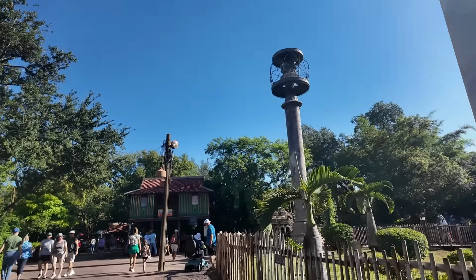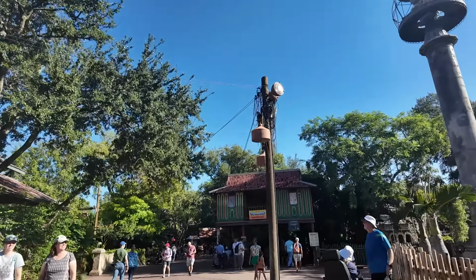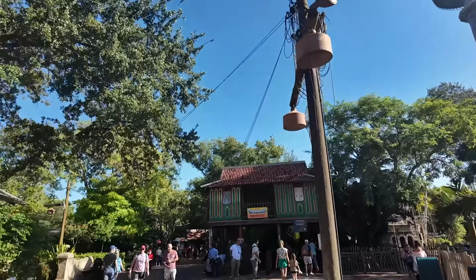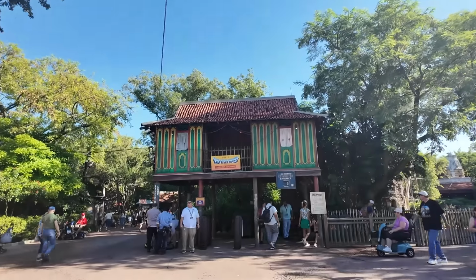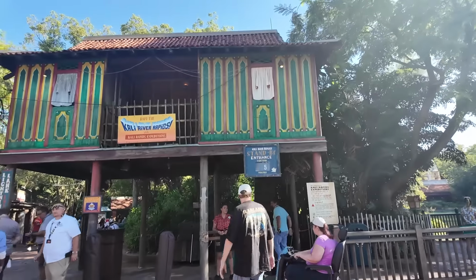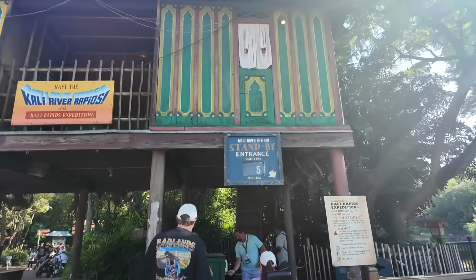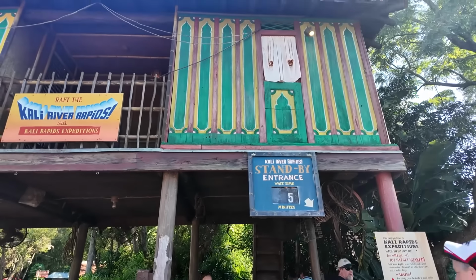But Everest line, as long as it's below 30 minutes, it usually is much lower than that. Kali River Rapids is our next stop. This one can actually get a long line in the hotter months. It is a water ride, it's a raft ride. You can get very, very wet on this, which I'm hoping does not happen to me. But a 5-minute wait is not too shabby.